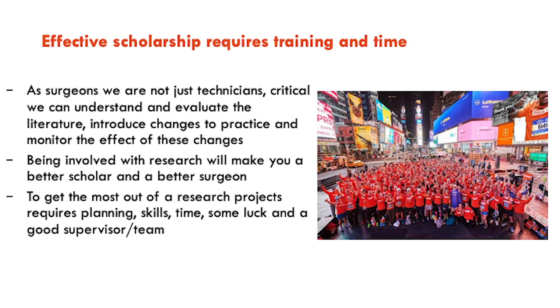So I hope this lecture has helped you think about how you can get involved in research at Royal North Shore Hospital with the CERT Institute and with the different teams at Royal North Shore Hospital. I think being involved in research can make you a better surgeon and a better doctor. And it allows you to better understand the literature and think about how you can change practice and monitor the effect of these changes. Getting involved with research requires a lot of planning. It requires skills, time, some luck to be successful, and a good supervisor and team. So I hope this lecture has helped you think about how you can develop your projects during your time at Royal North Shore Hospital and during your surgical career.